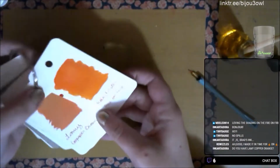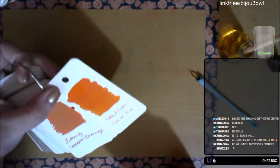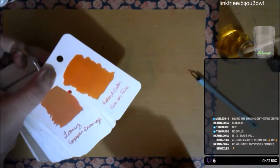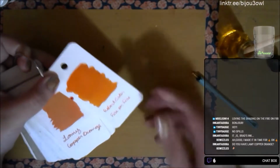Not at all. Copper Orange has a pinkish hue to it and a sheen. Very different. Which is unfortunate because Copper Orange is a great color. Waiting for a Copper Orange dupe. Lami.